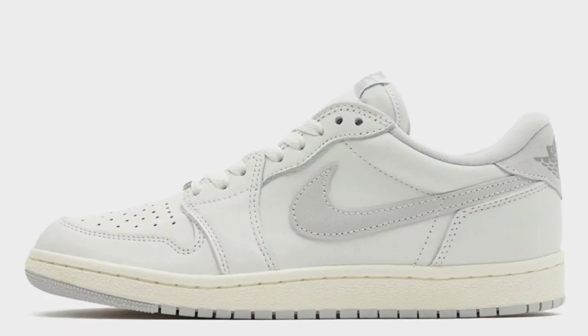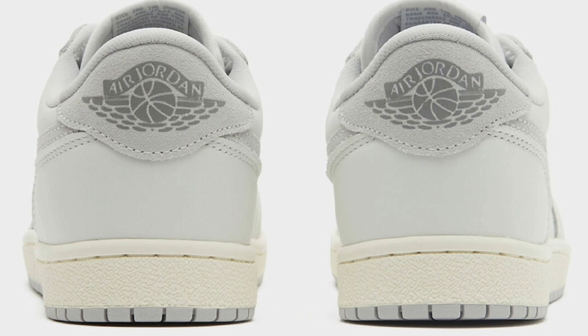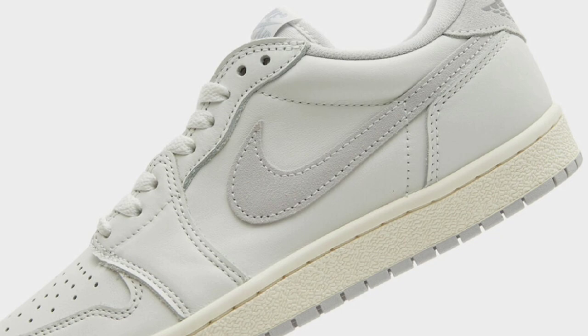Sticking with the Jordan Low, on October 25th for a retail price of $170, we got the Air Jordan 1 Low 85 Neutral Gray. Now, this is a Jordan 1 Low people have been talking about for a while too. The fact that it's an 85 Low is something we haven't seen in a while. These come in Summit White, Light Smoke Gray, Neutral Gray, and Sail as a color scheme.